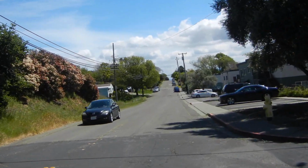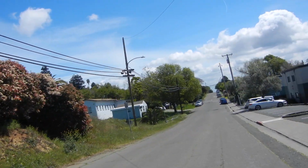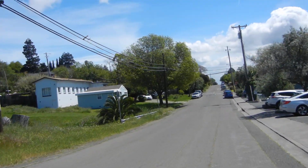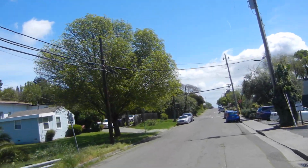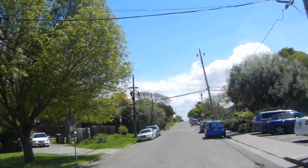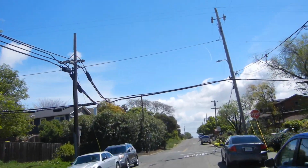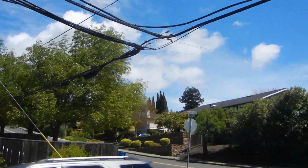Taking the other way to the bridge. Going up K Street, on a beautiful day. I think this is K Street. Yeah, there it is, K Street.